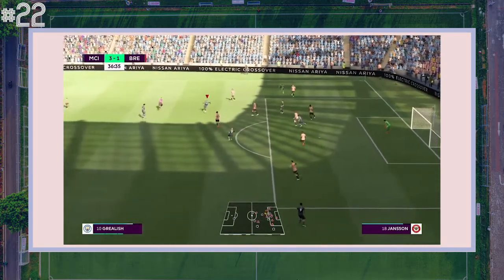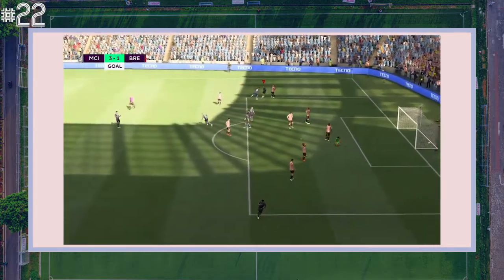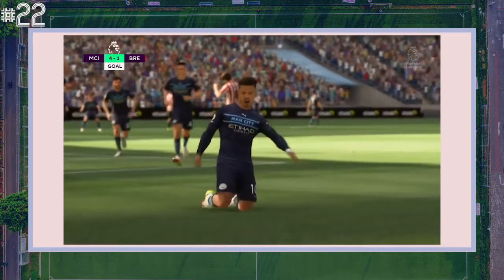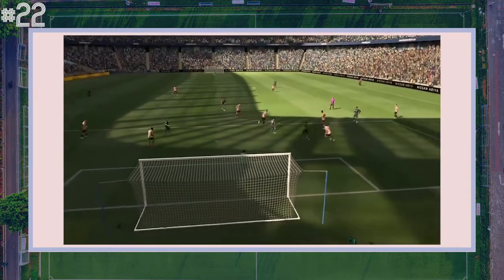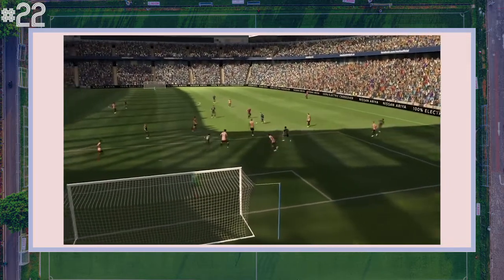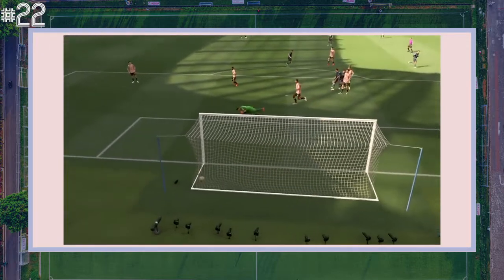Well, far from the ideal pass. Oh my goodness, what a strike! From so far out, absolutely sensational! Unstoppable! Well, as you can see, this catches everybody by surprise. Look where he is when he strikes it. That's a great goal.